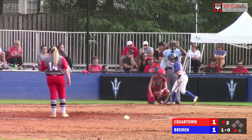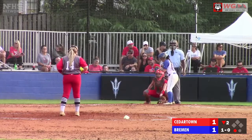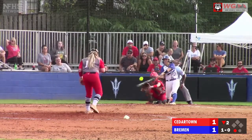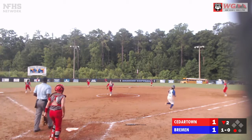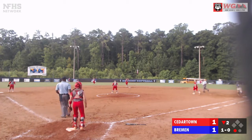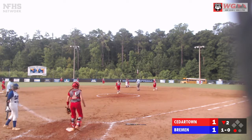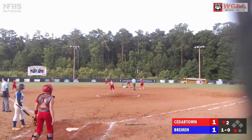One ball, no strikes, nobody on. One out, one run already aboard. That one's hit to the left side, and that one's going to be maybe two. It's going to fall in between the center fielder and the left fielder. She's on her way to second, turn play at second base, and they're going to call her safe.